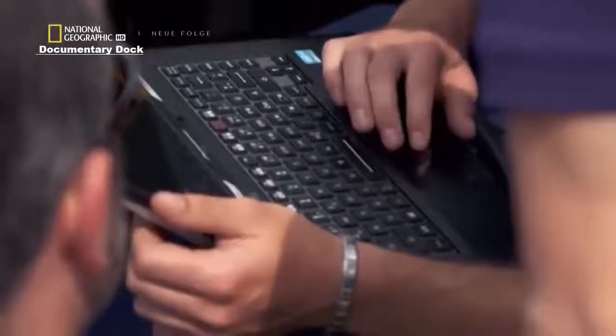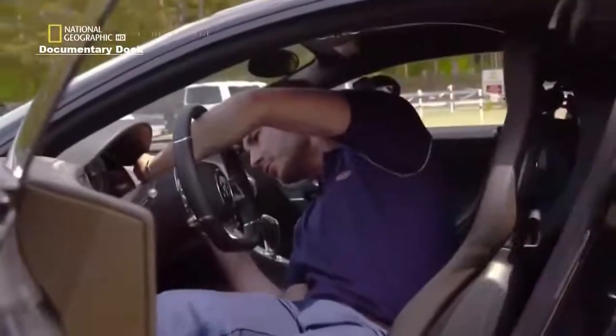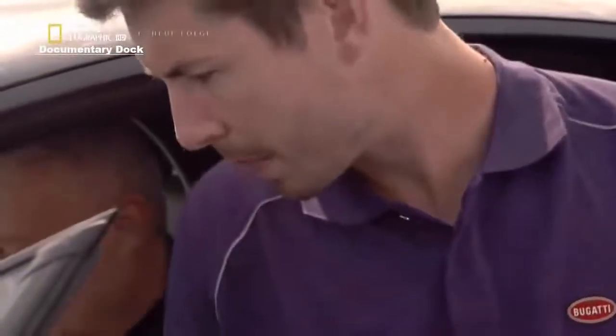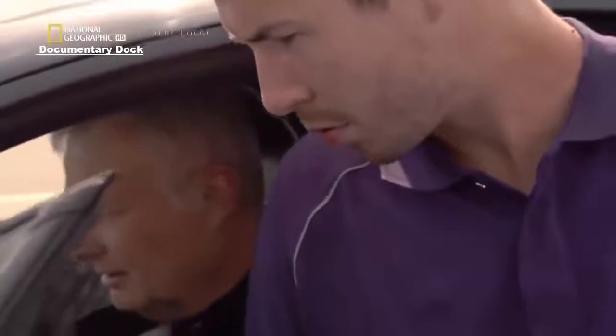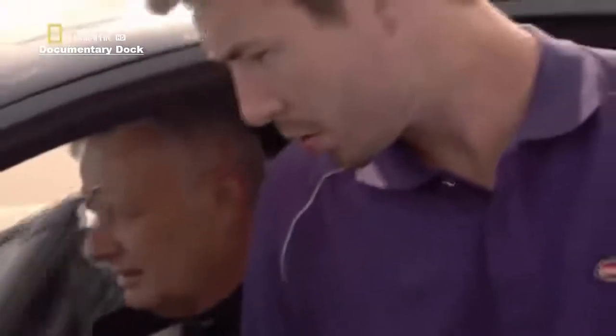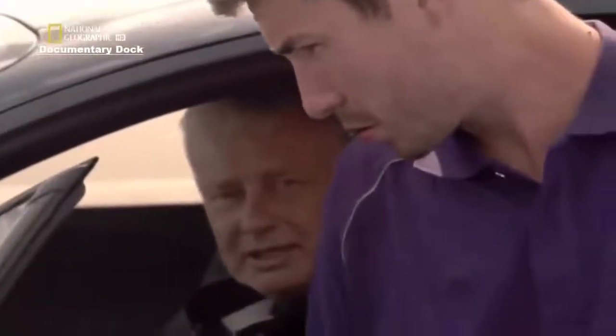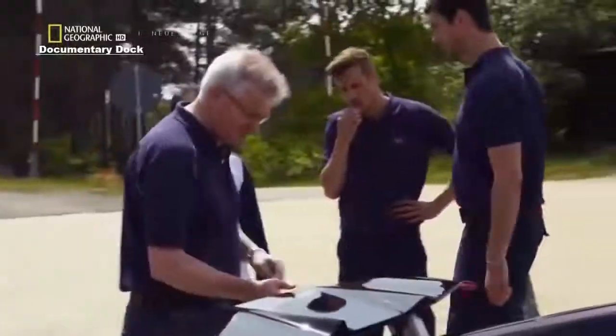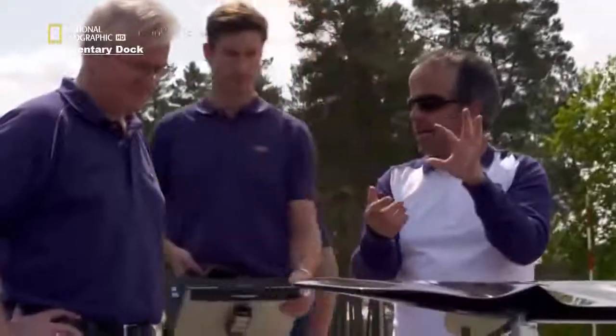Before Loris leaves the pits, the team reworks the deployment control software. Try again. Should I start the engine? Yeah. We're just checking the situation, if the wing is okay, in good shape. So that means, as an engineer, I'm still concerned that everything is working in a perfect way.